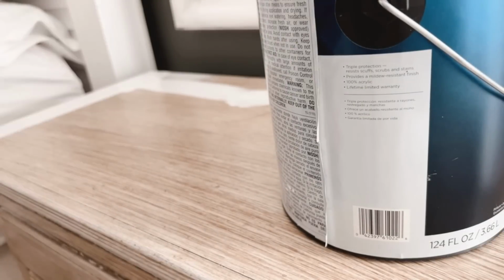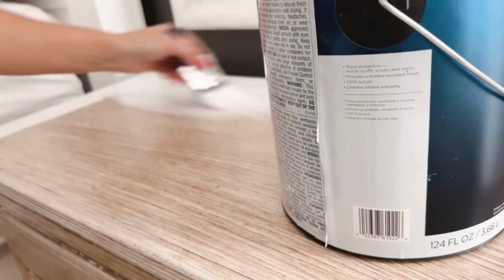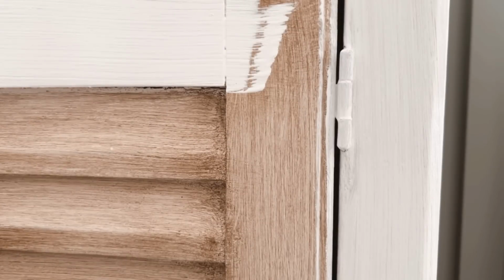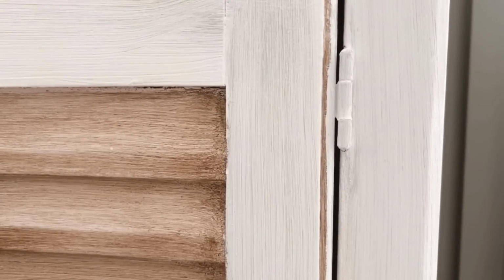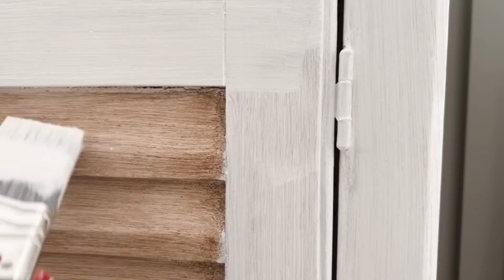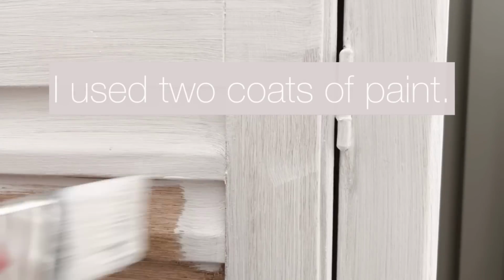You know what, on second thought, before I finish decorating, let me go ahead and knock this out really quickly. I had no intentions of painting our side tables, but the more I stared at them, I just decided I wanted them back to white, nice, light, and bright. I'm using Valspar Bistro White in satin.